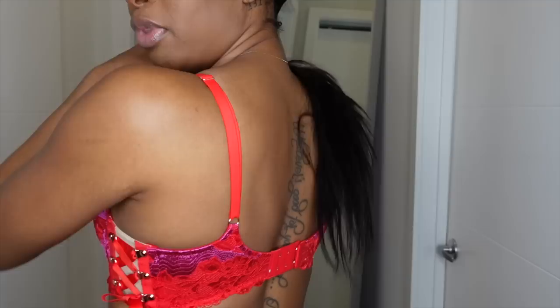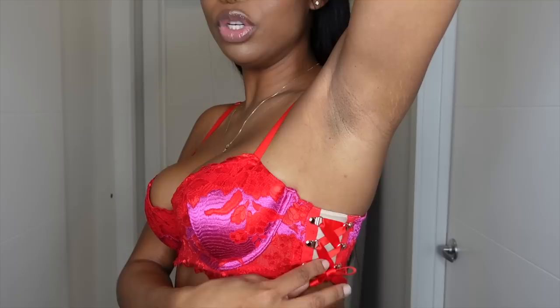And then you go to the back, and of course you got the three clasps, and yes, you got the side detail, which is really, really cute. Love that. And then the panties are so cute. Like, what? I don't have nothing to say about them. This is so cute.